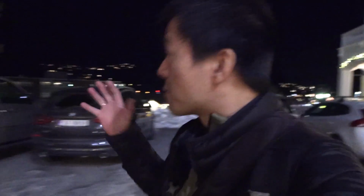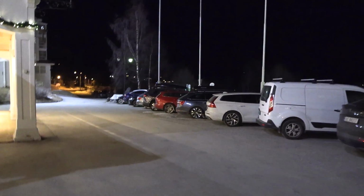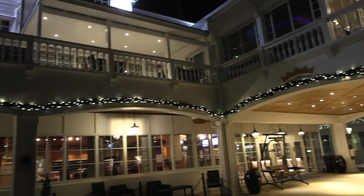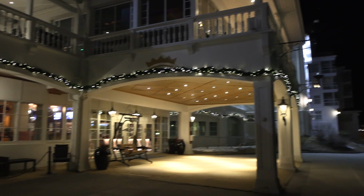So it's full house over here tonight. All the parking spots are taken. Even the charging spots are taken. So I parked the car down there. I'm gonna check in now at the hotel. Always looks nice over here. And then we see you tomorrow morning.